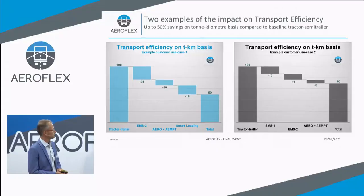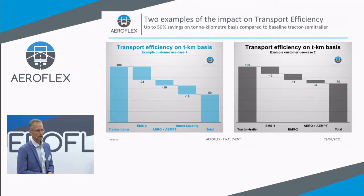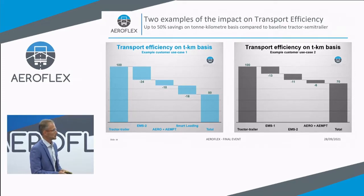That's the way we have to look at this to really compare modes, to compare vehicle configurations, and to introduce also the effect of the innovations. So these are 2 examples of the results of our project. These are 2 of the use cases, the customer use cases we selected. 2 very, very different ones. I will go into a little bit more detail later.